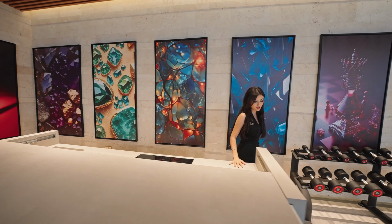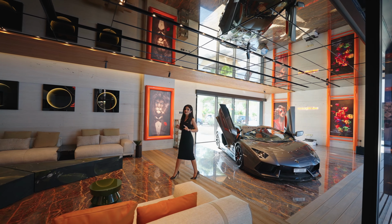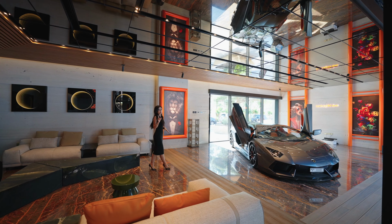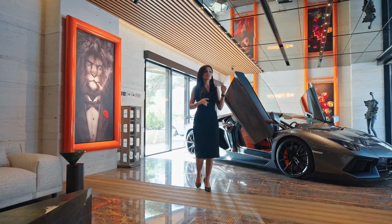Now we're arriving at the guest lounge. Yes, this is the dessert of the mansion. This is super beautiful. However, it doesn't come with this Lambo. You can park your own one in this parking inside the guest lounge, plus another 4 parking spaces for your ultra luxury cars.